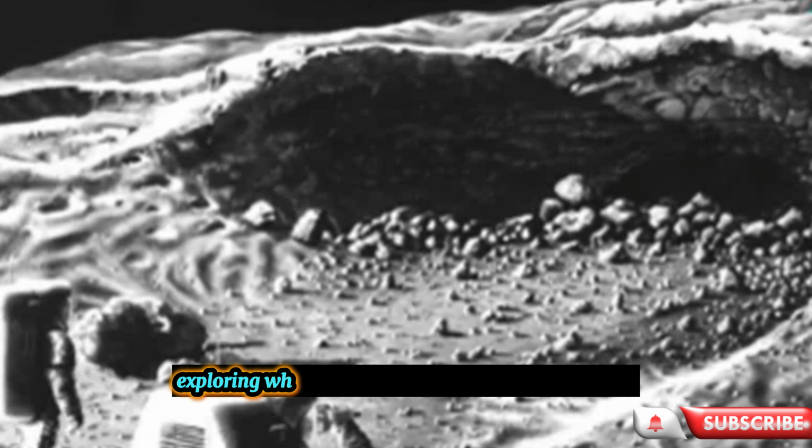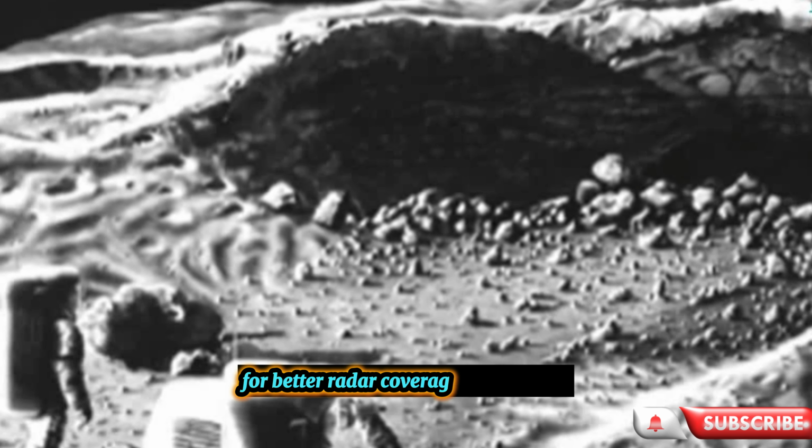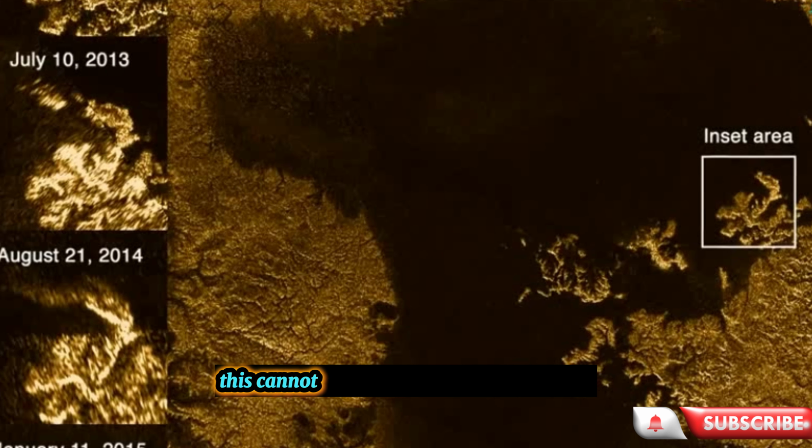However, exploring whether other pits connect with lava tubes will have to wait for better radar coverage of the moon. "This cannot be seen with an optical camera," Bruzzone said, and currently available lunar radar data either are not of high enough resolution to study smaller pits, or do not cover the maria regions where pits have been found. "With the data that we have," he added, "it is not possible to clearly identify reflections that prove the accessibility from a pit, and then into a cave."